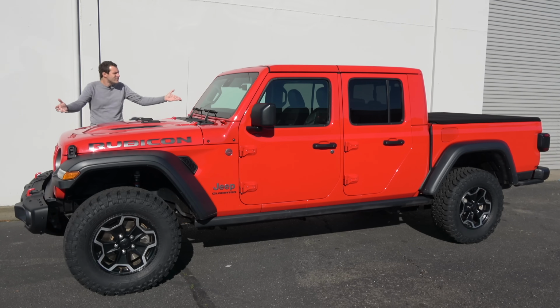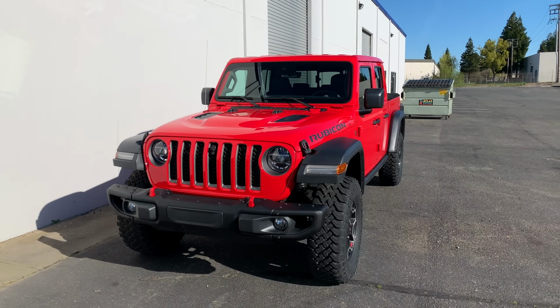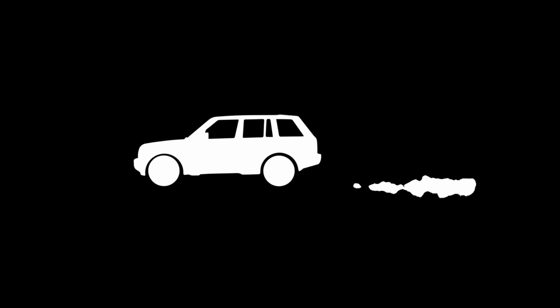This is the new 2020 Jeep Gladiator, and it is the long-awaited pickup truck version of the Jeep Wrangler. And it's sort of a jack of all trades. It's a pickup truck, and it's an off-road SUV, and it's a convertible, and it's a family car. And today, I'm going to take you on a tour of it and give it a full review.